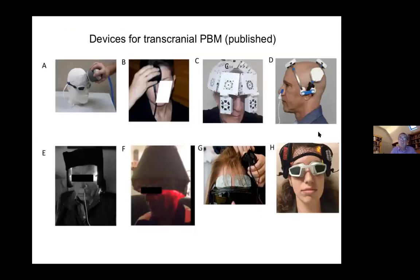So these are some of the devices that have been used for putting light into the head. Usually near infrared, penetrates better. 810 is quite a popular wavelength. Some use red light. This is the Parkinson's device used in Australia.